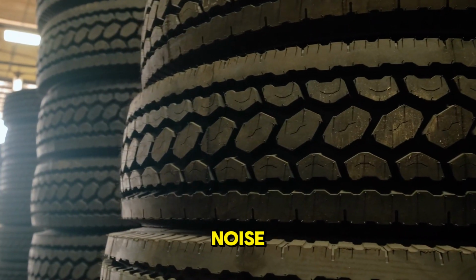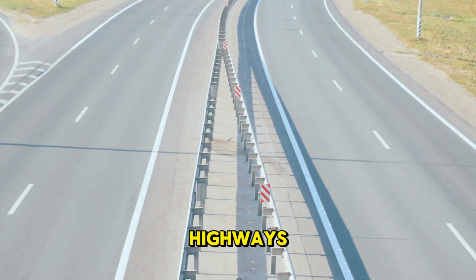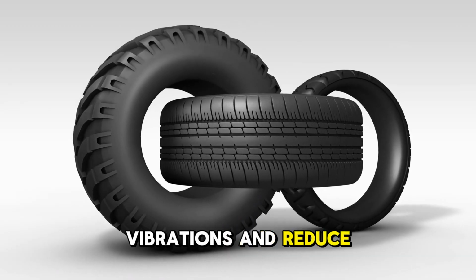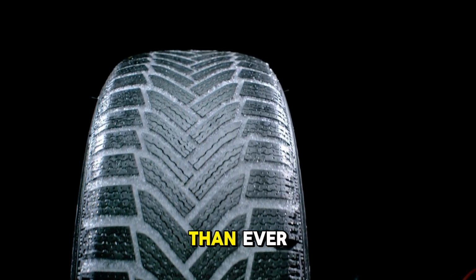Then there's tire noise. Early tire treads caused a loud, repetitive hum on highways. Modern engineers fixed that using pitch sequencing, varying tread block sizes to scatter vibrations and reduce noise. Foam linings and asymmetrical grooves now make rides quieter than ever.